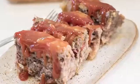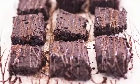Today, I am making, for the first time, the rich double cheese stuffed meatloaf and the easiest brownies ever. This will be not only my honest review of this cookbook, but each recipe.